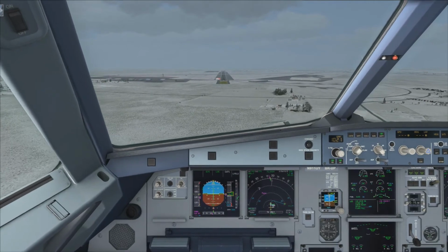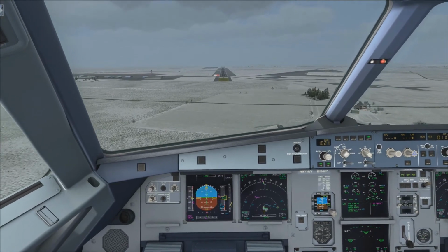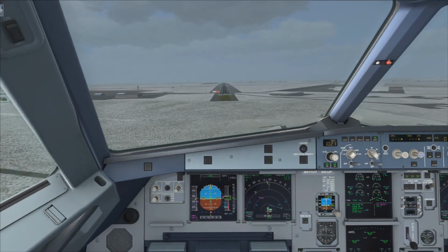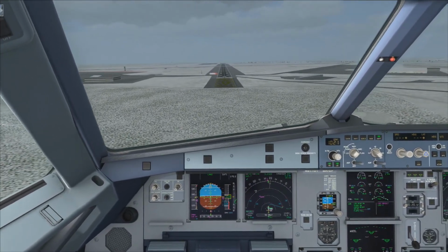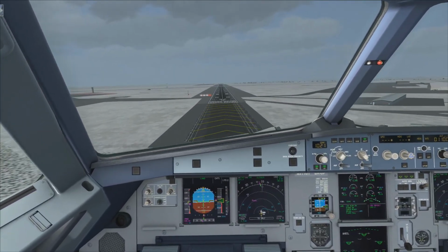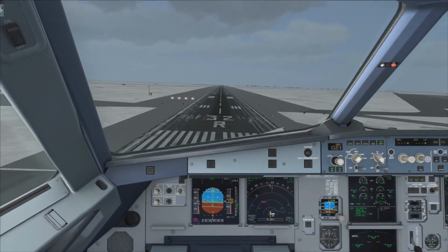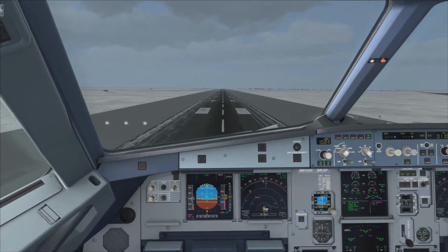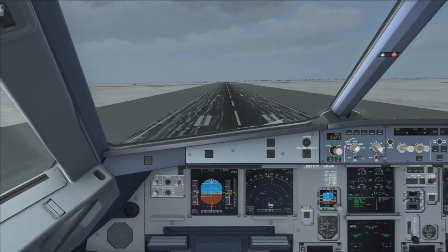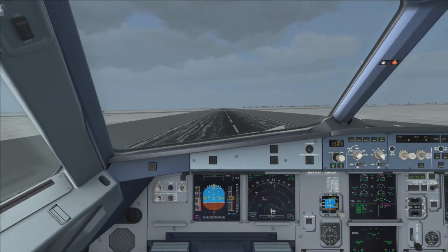Getting slightly high. 400. 300. Low. See, then it dives down like that. 200. That's kind of aggravating. See, and 100. High at the last second. Sink rate. 70, 60, 50, 40. Yeah, it went long. 30, 20, retard, 10. We're gonna stall. 5.